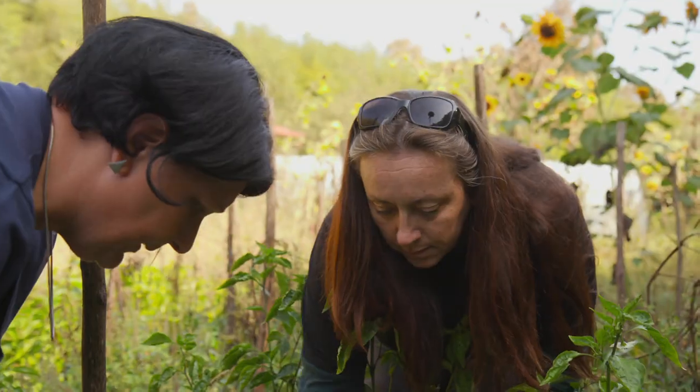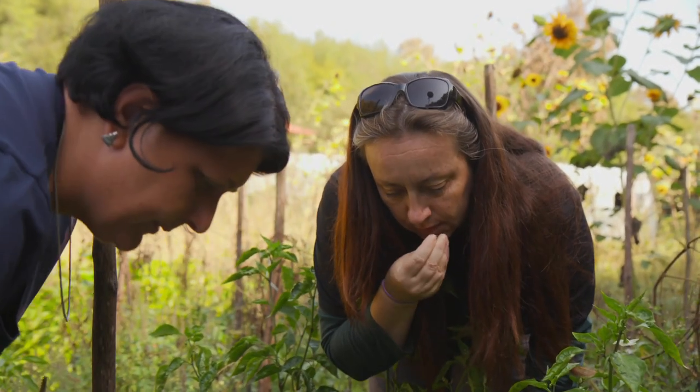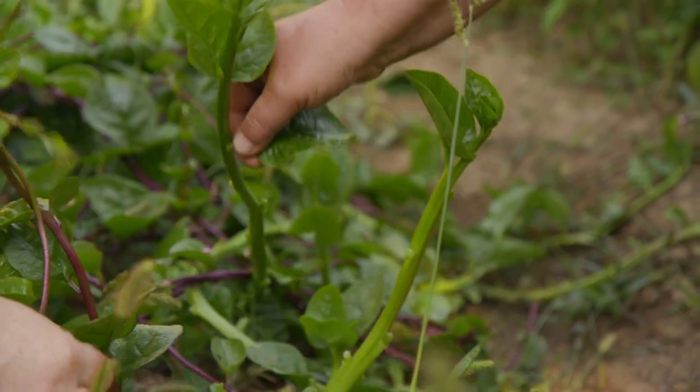Ovo je bosiljak. Biba's plots already combine various cultures that complement and protect one another.